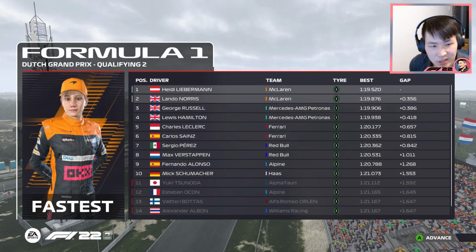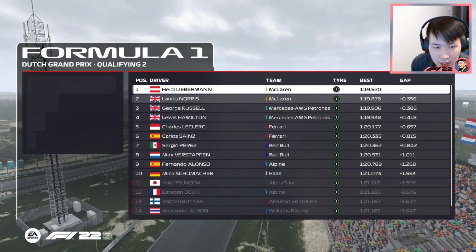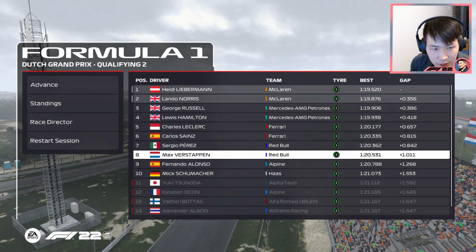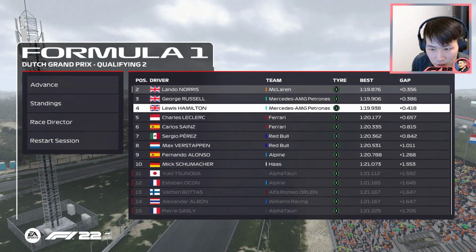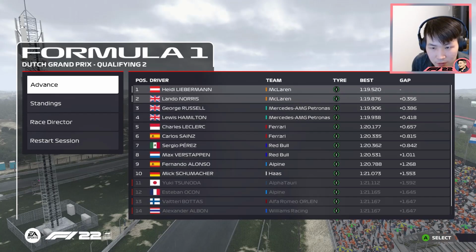Wow. All right. The AI is struggling, but Lando Norris is just behind me. Let's go. This is a strong showing from McLaren, 1-2 in Q2. Gasly, Albon, Bottas, Ocon, and Tsunoda are out. Let's move on to the final round. Unexpected, but let's see if we can put this car on pole.